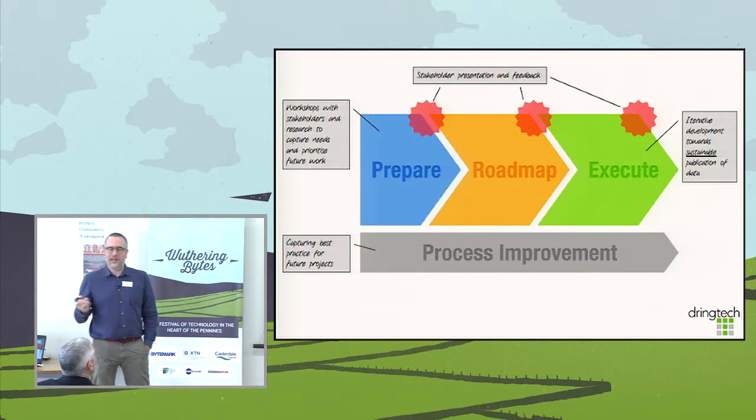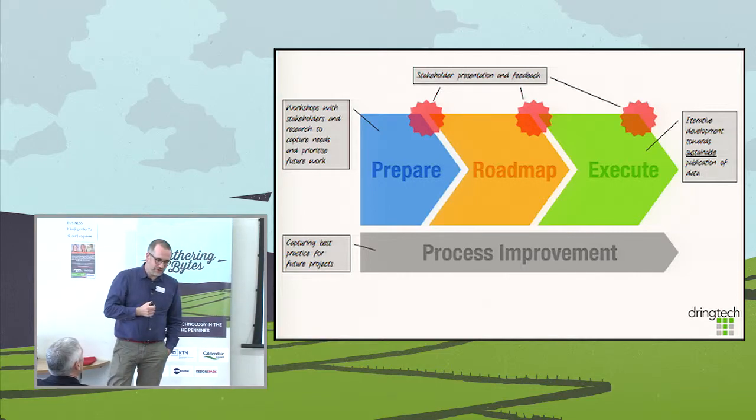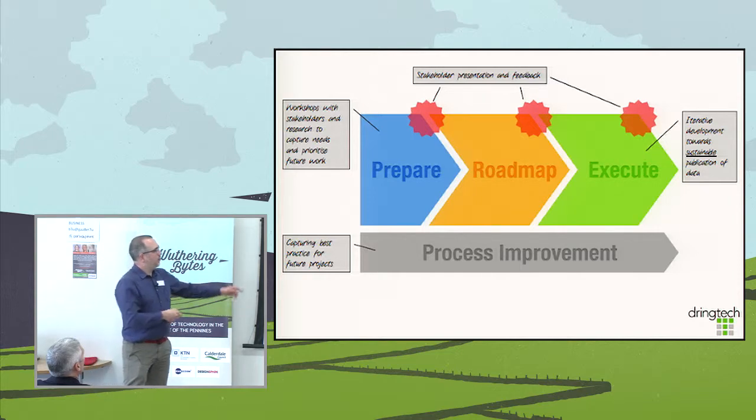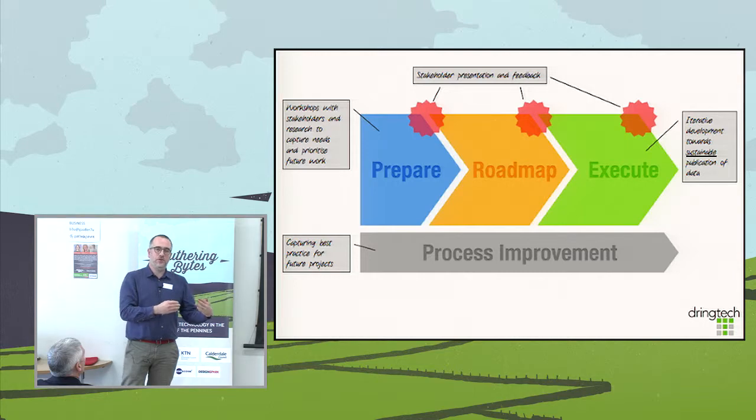It's okay having one set of data published, but if that is then not refreshed, it very quickly goes stale, becomes less useful because it hasn't got the up-to-date information in there. So sustainability is important, and if that is thought about in terms of the roadmap, you might choose to start small and keep that sustainable, build the practices, and then expand that from there.